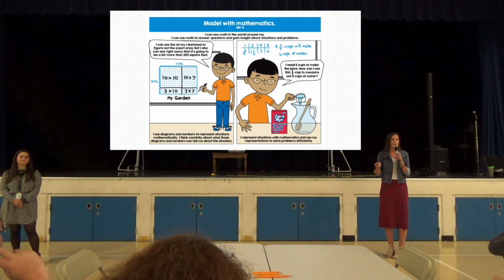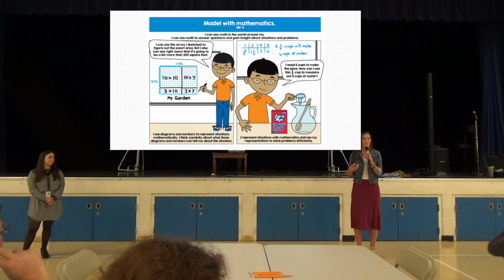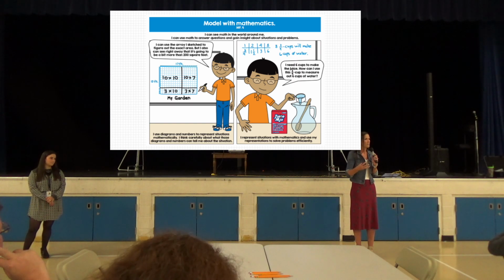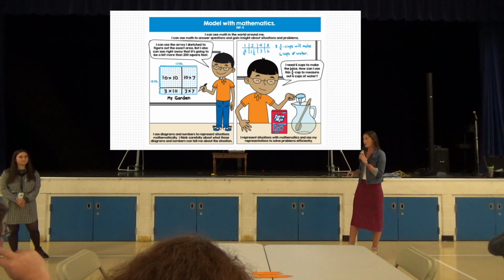Modeling. This is something I know is new to most of us as we learn math, the models that go along. So being able to not just solve a problem, but also to see it as a picture and make sense of it, a picture, and go back and forth.